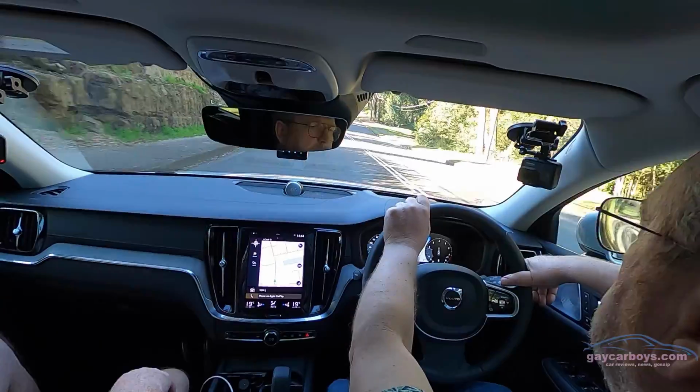the chunkiness of the road seems to be not as pronounced. I agree. The only chunkiness in the car, David, is us. Yeah, indeed. Steering, how are you finding the steering?